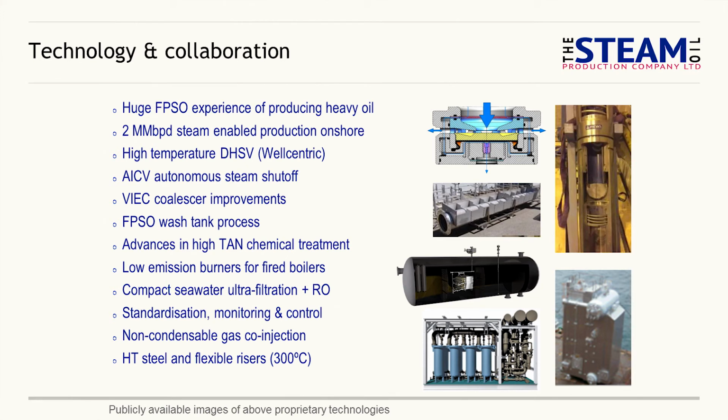Now the rest of the equipment and technologies there, I've chosen more or less at random, so if you're not on the list, don't worry. And I've mentioned some companies because I've used your pictures.